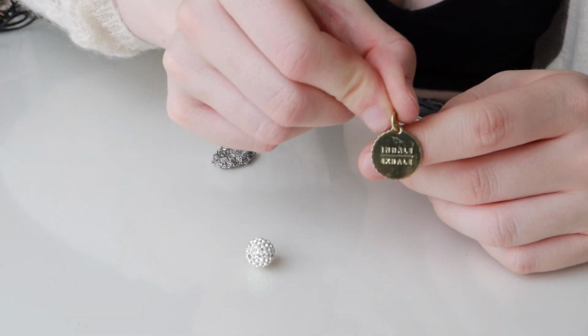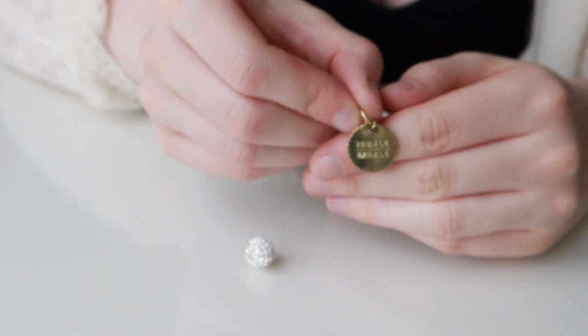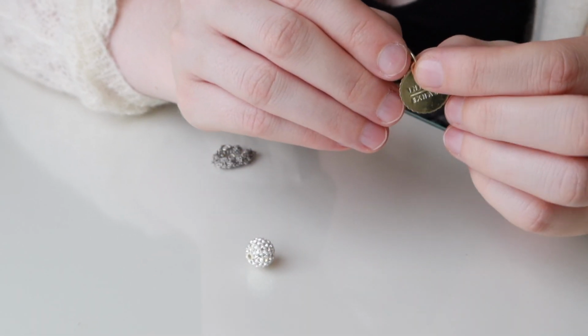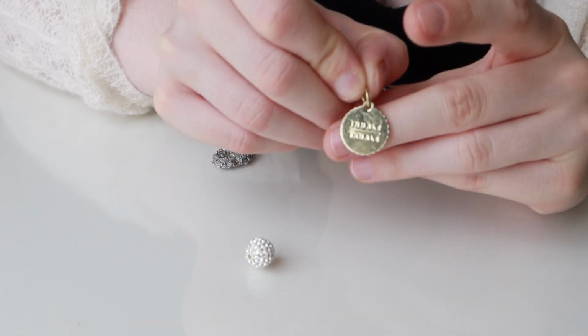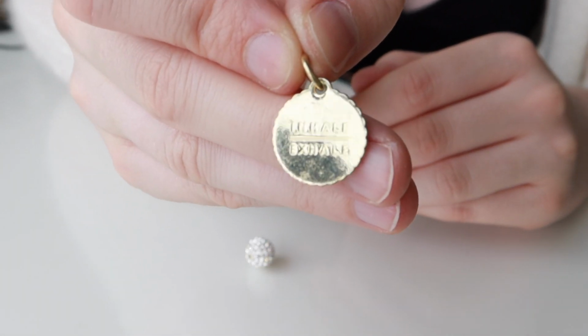This is just a random little pendant off something from Kiki K. I think it was on a keychain or something. It just says inhale, exhale. And I loved that. So I've saved this pendant for so long, hoping to put it on a necklace. I just haven't gotten around to getting a little gold chain for it. So I need to. But it's just so cute. I just think that's really nice.